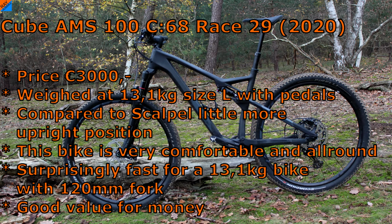The Cube and the Cannondale are both very good bikes. The Cube has slightly more comfort due to its more upright sitting position. The Cannondale is more of a racer, but also comfortable and all-round. So which bike did I choose?